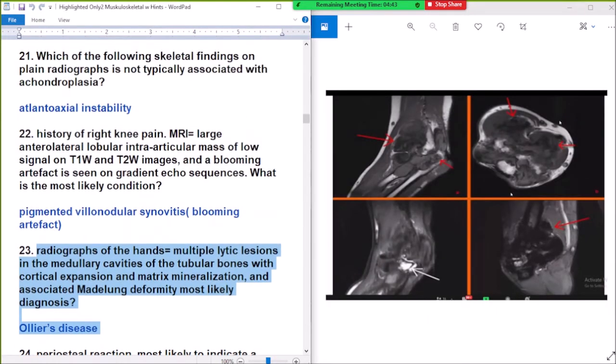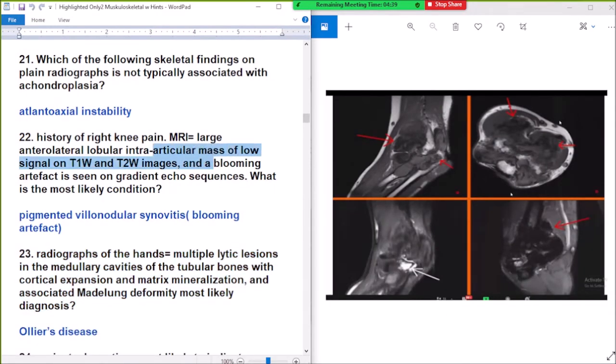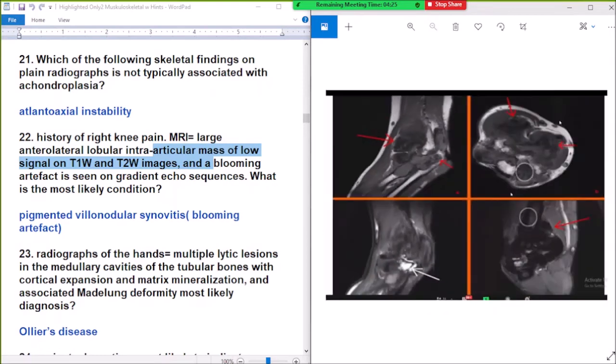The PVNS. Okay, this is a knee joint, but this is also an ankle joint. In the ankle joint, you see this. There is an intra-articular mass of low signal on T1 and T2 weighted images with blooming artifact, diagnosed pigmented villonodular synovitis.